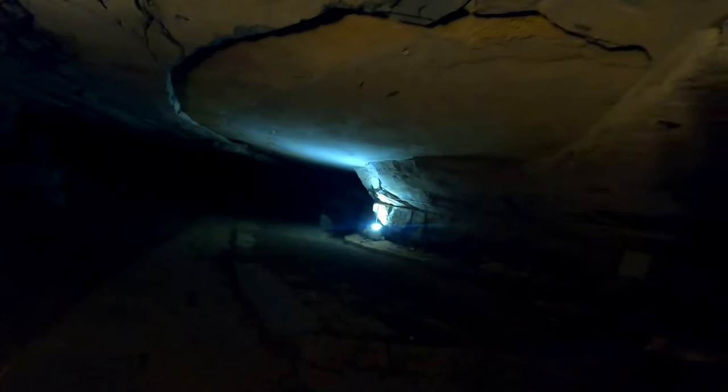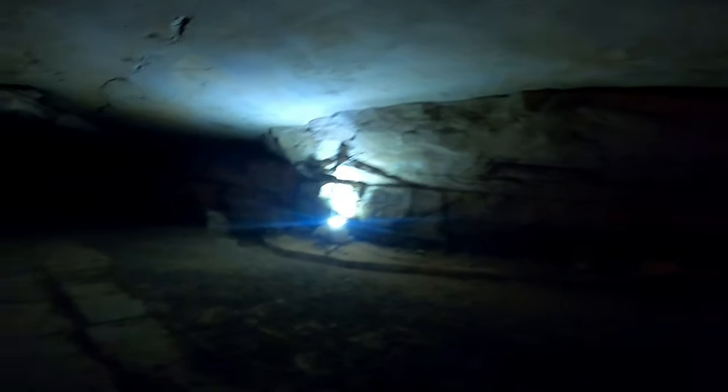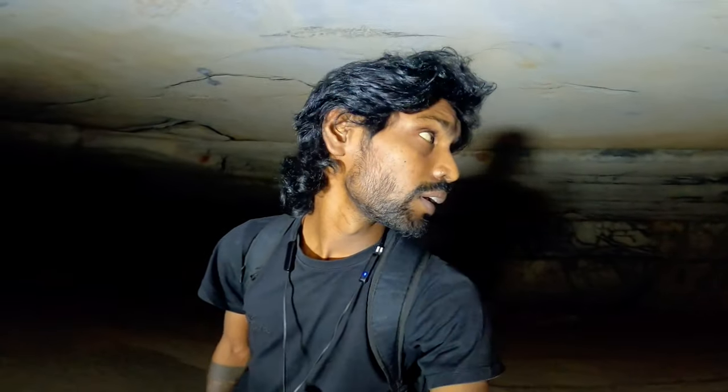It's 31 degrees here and it even increases with the depth we go. It's a 1.5 kilometer walk one way, 3 kilometers in total. We are going to the Patala Ganga passage first. Okay, going in. Good face shot, let's go.